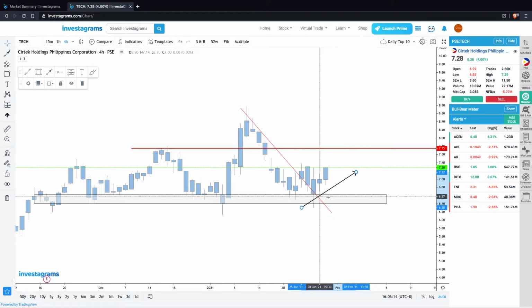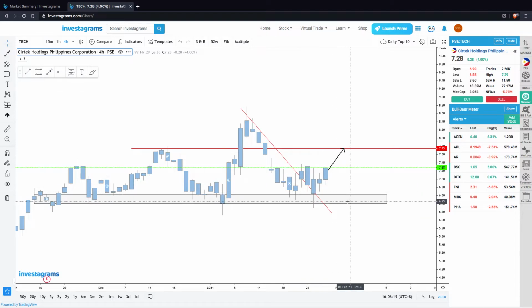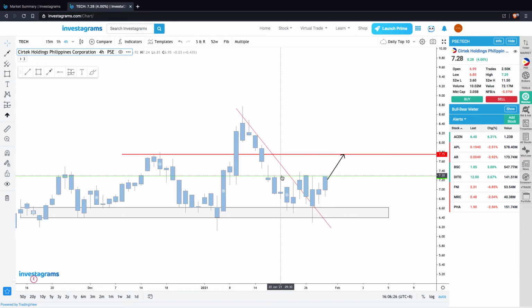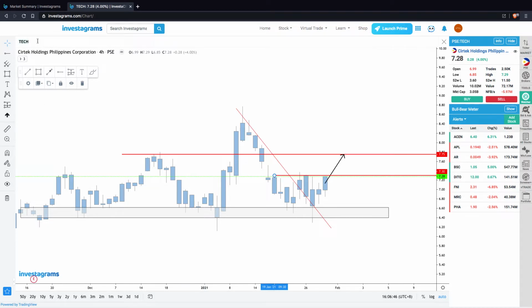So we might be seeing a test of this resistance from here at 7.75. So we're looking at that resistance level once again for TECH, but definitely if it breaks above this immediate resistance right here and settles above, we could be looking to break these resistance levels in the future. But we have seen negative net foreign buying, although it was up 4% today. But yeah, definitely watching out for that foreign selling.